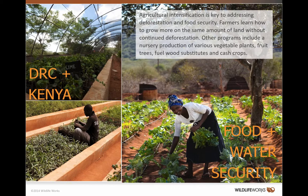In all of these projects, we have to figure out how to address the root causes of deforestation. So one thing that we work on closely with the community is food and water security, and that comes in the form of agricultural intensification initiatives as well as various water projects.